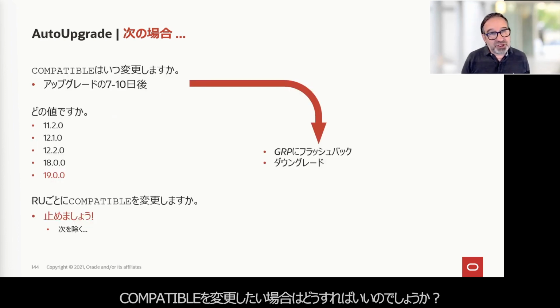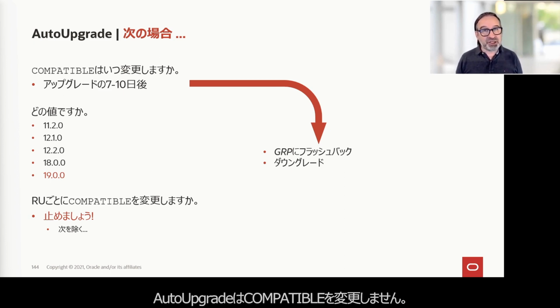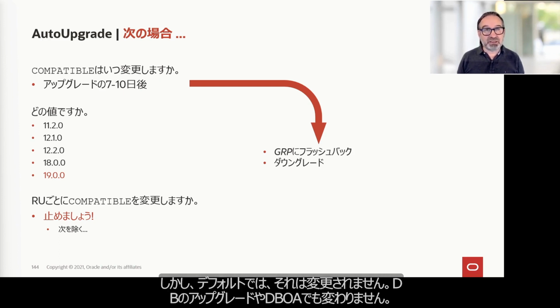What if you want to change compatible? By default, all techniques we showed you today don't touch compatible. AutoUpgrade doesn't change compatible. There may be a parameter option in the future allowing you in a config file to decide that you want to change compatible, but by default, it's not changing.